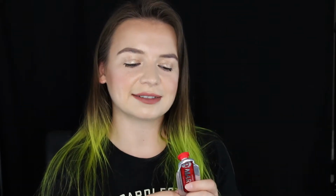But I'm probably not going to repurchase these, but they were really fun to try. I do want to try the Moon toothpaste that is at Ulta. I've tried the Hello toothpaste before, which I really like, and I like the Schmidt's toothpaste a lot. But I think I'm gonna try the Moon one next.